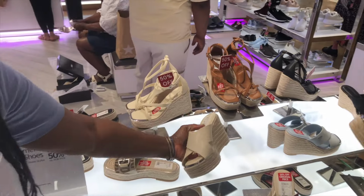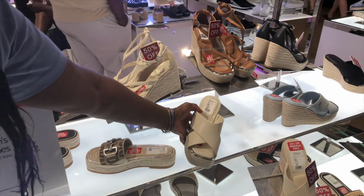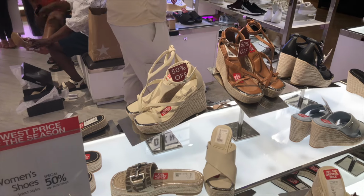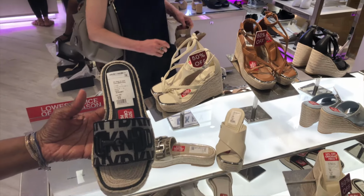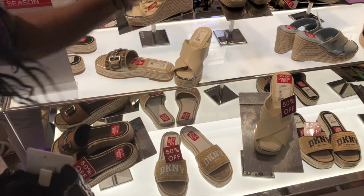These are Donna Karan New York, DKNY. They're pretty. Really nice. I like that. And the color on it, they go with everything, especially that neutral color right there. These are cute, too. Okay, I like that. But what's more, I like this one. See, it's cute. But I got these from over there.